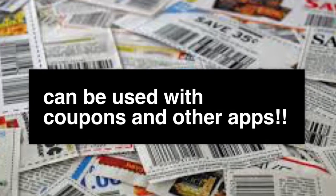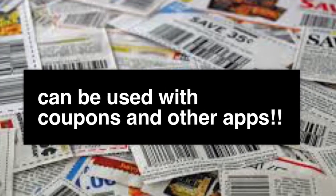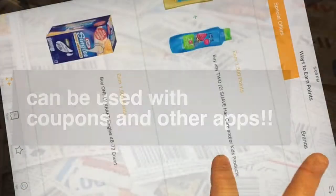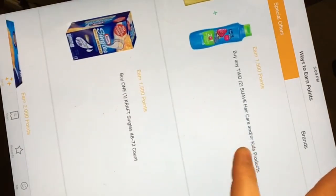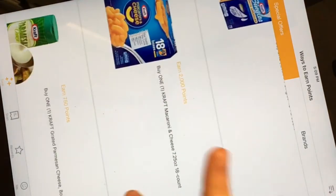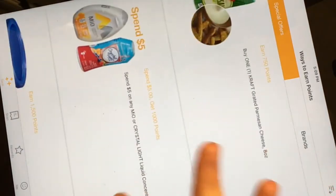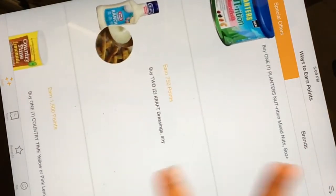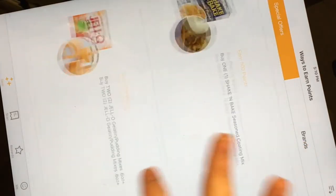And of course, like other apps, it's not going to know if you also scan it for another rebate like Ibotta. Just to give you a sense of what some of the offers are, and they do change pretty regularly. I would say they change maybe once a week. It might depend though on when the offers come out. It's still a pretty new app for me, so it's hard to say for sure when they change or how often, but I would say about once a week is a good estimate.